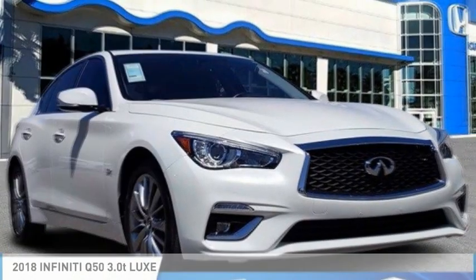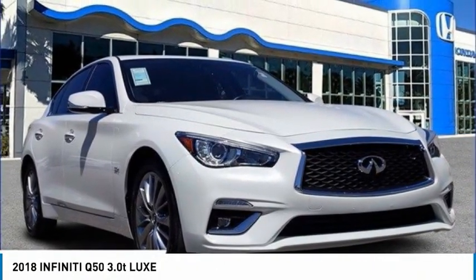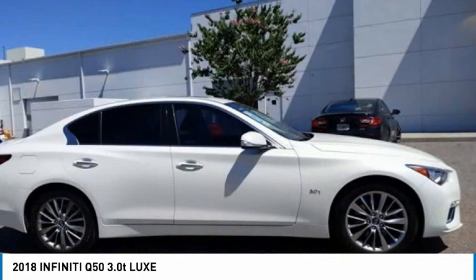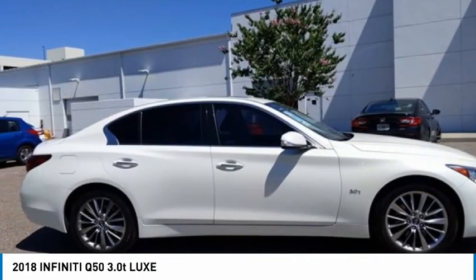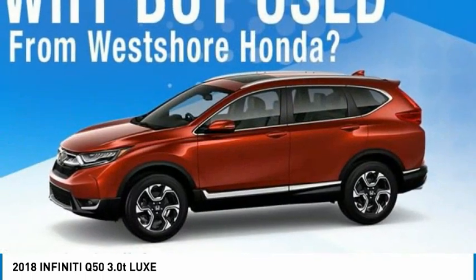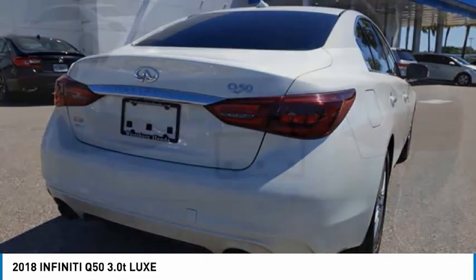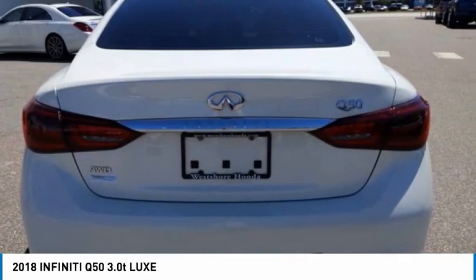Look at the 2018 Infiniti Q50. Q50 has elevated design expression by breaking all the design rules. Along with the signature appearance, it also comes with power. The breathtaking performance of Infiniti's Q50 engine leaves nothing to be desired.